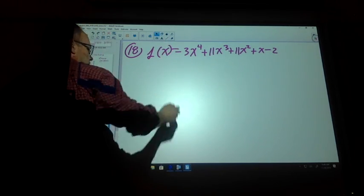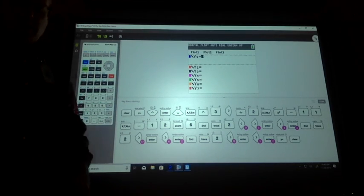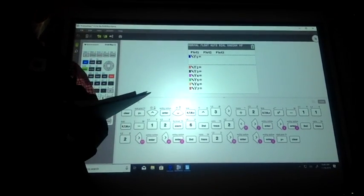All right, so let's plug this into our calculator. Y equals, clear. And we're allowed to use our graphing calculator. As far as I remember, yes.